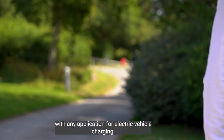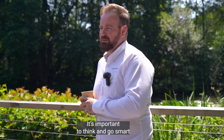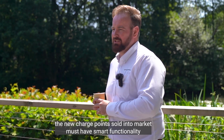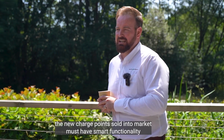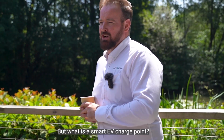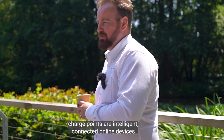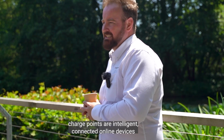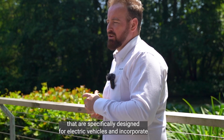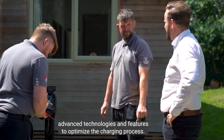With any application for electric vehicle charging, it's important to think and go smart. In 2022 in Great Britain, smart charging regulations were implemented to mandate that new charge points sold into the market must have smart functionality and meet certain device level requirements. But what is a smart EV charge point? The simplest definition is that smart electric vehicle charge points are intelligent, connected online devices that are specifically designed for electric vehicles and incorporate advanced technologies and features to optimise the charging process.